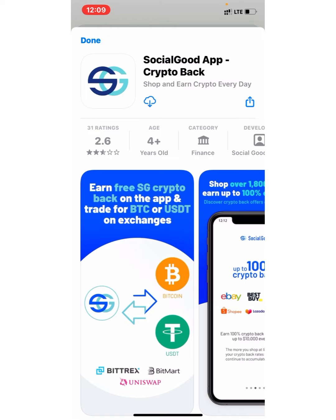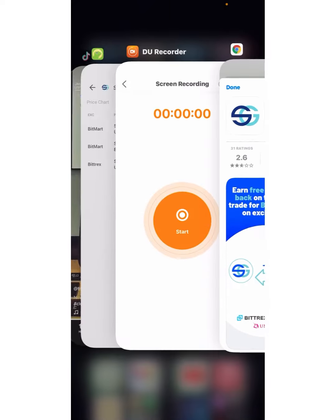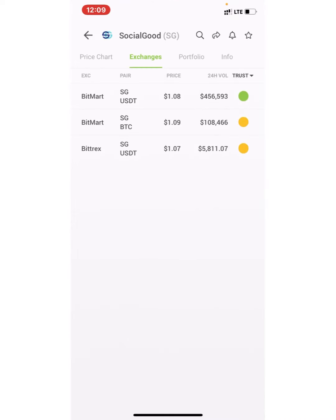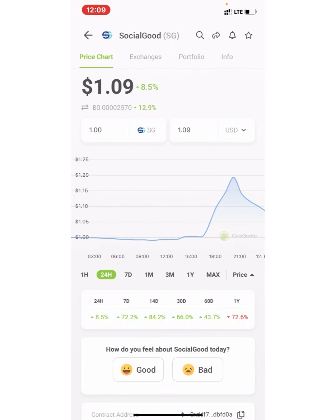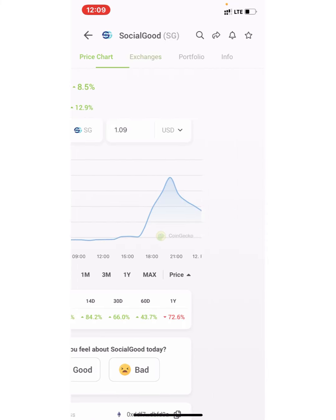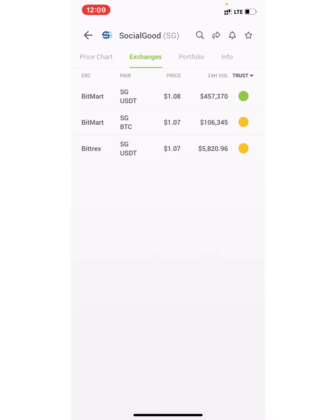All right, guys, now this app is basically for crypto earnings, trades, and all that. And SG, let me show you. SG, which is their native token, is already listed. Look at it. This is it. SG. It is worth $1 as we speak, and it is already on exchange platforms, so you can exchange SG on Bitmart.